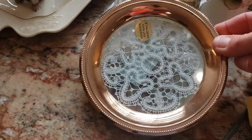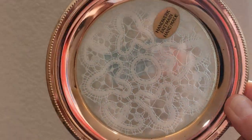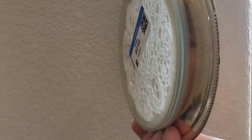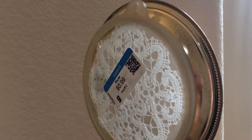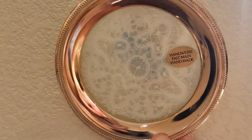Next, we have this gorgeous lace trinket dish. It's handmade. It appears to be lace sandwiched in two pieces of glass with a rubber seal that has a wall hanger, so you could hang it on the wall.